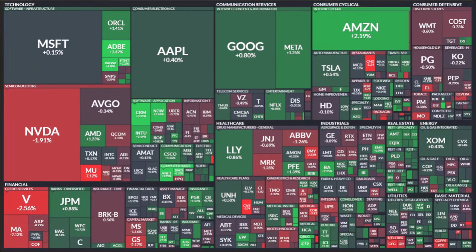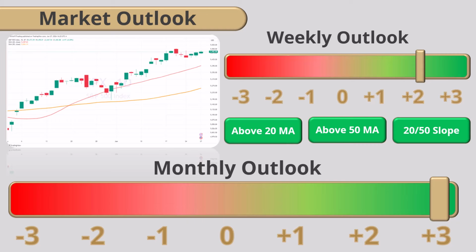If we go over here to the heat map, this is more of a mixed day than we've seen this week. As I said earlier, it was either the large cap tech stocks were up and the rest of everything was red, or the tech stocks were red and everything else was green. You can see this is much more in the middle. There's not a lot of information here. It is just a day of very, very slight more buyers than sellers. That's it. Nothing has changed.